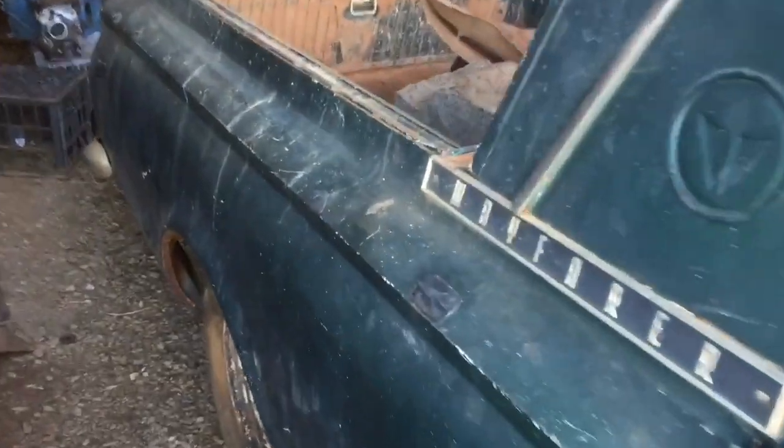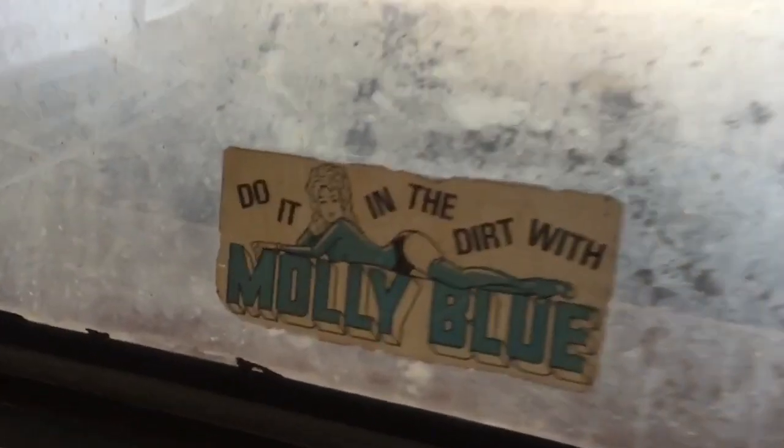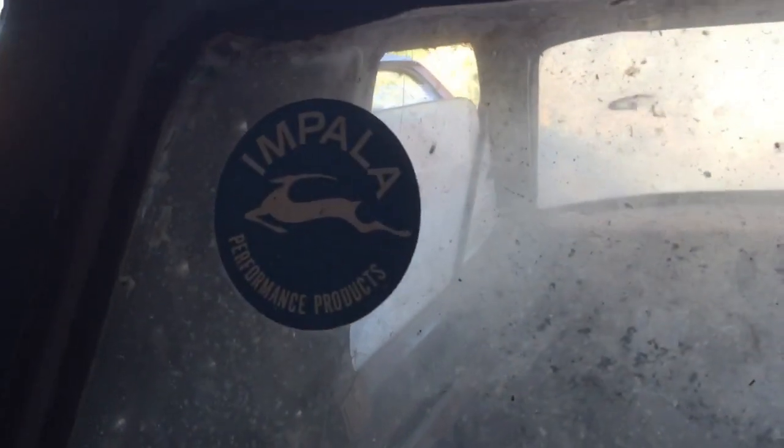Continue on down here. It's amazingly straight. The body is just great on the thing. It's got very little rust in it. It's sat in a shed for many years. You've got to love these stickers. Look, wholly equipped. Do it in the dirt with Blue Molly. Impala Performance products. She's had the usual checker plate fitment in the floor. The timber's generally long gone in them, but the body itself is great.